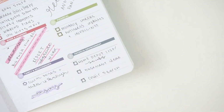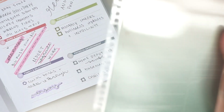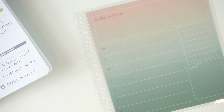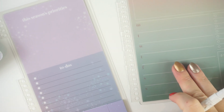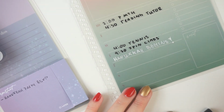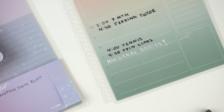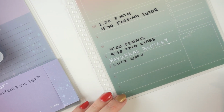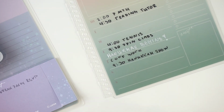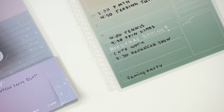I'm going to push these off to the side, and I'm going to grab my dashboards here, and we can start with this one because the weekly schedule is what I'm thinking about right now. Actually, I'm going to put the to-do one next to me at the same time because I just thought of something. Right. So that is Hanukkah. So piano on Thursday, but that's fine. I will just put that in my daily duo. My husband is off work, and the preschool is having their Hanukkah show, and this is also the birthday celebration day, and then Sunday is the family party, and also my husband's birthday.